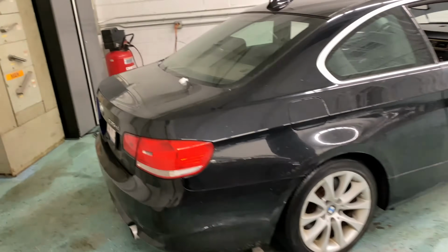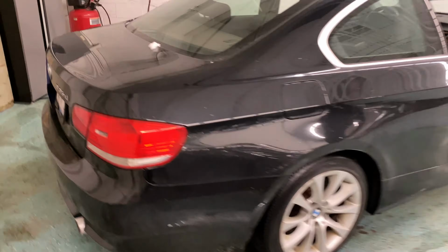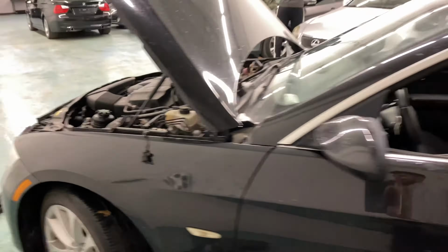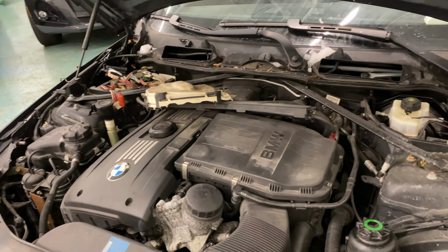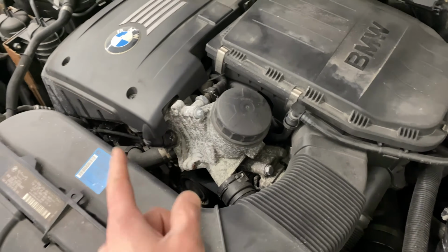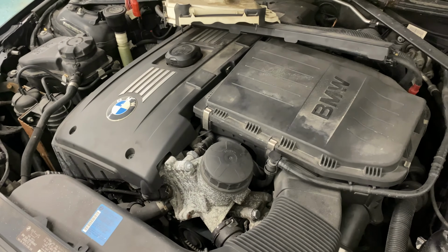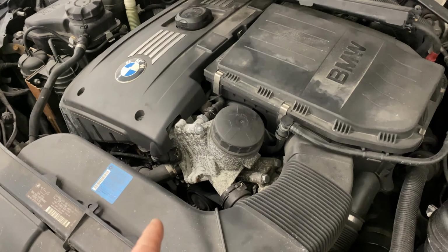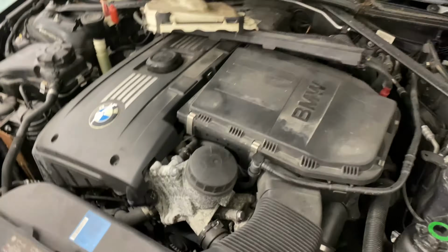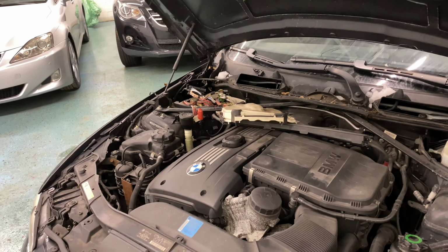Did buy it with a few issues, but nothing that I cannot fix with my tools and my knowledge and my skills. That sounded pretty cocky, but it's true. One thing that is missing is an oil cooler. So unfortunately, it does not have the oil cooler, which I'm really surprised about, because I thought all sport package came with the oil cooler, but I guess I'm wrong on that. Besides that, the car was bone stock. Well, except for what we're adding to it right now.